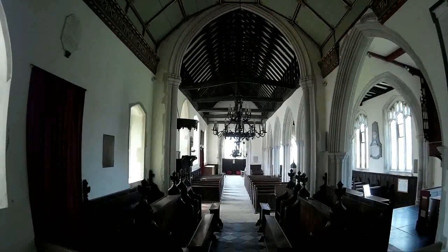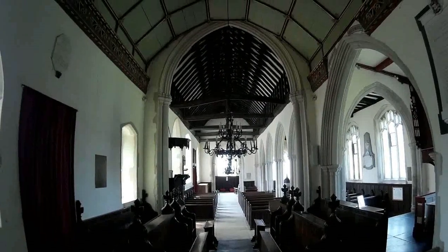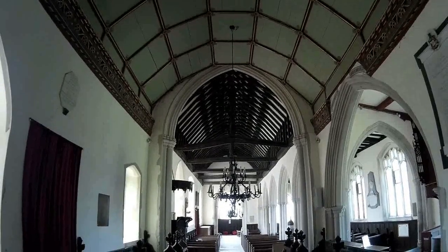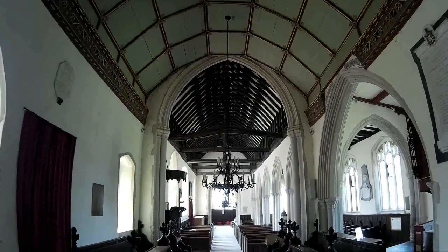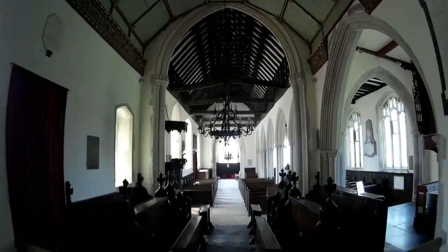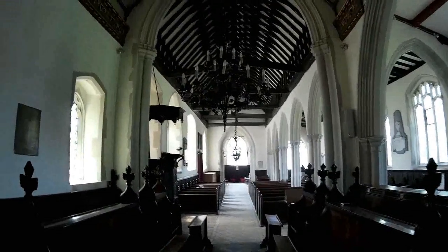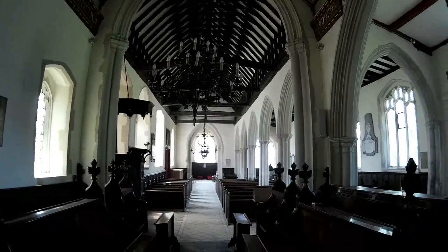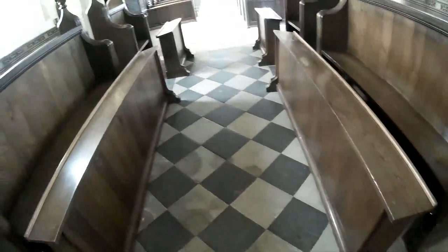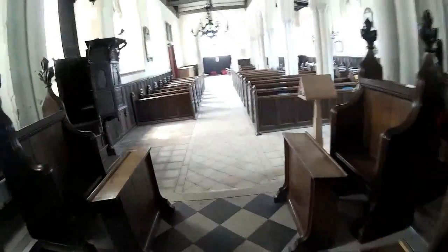Here at the altar and look down this aisle. Just see how magnificent this church is. I think we have to call it magnificent because that's what it is. I'm not saying too much because I think the church says it all. Obvious to anyone how beautiful this church is. Black and white checkered effect here. Walk back down again.